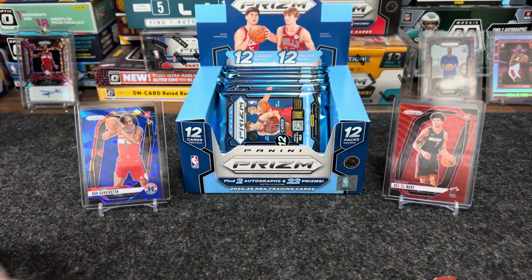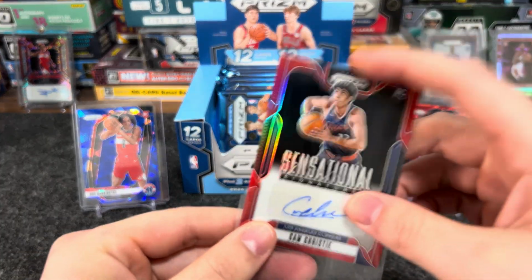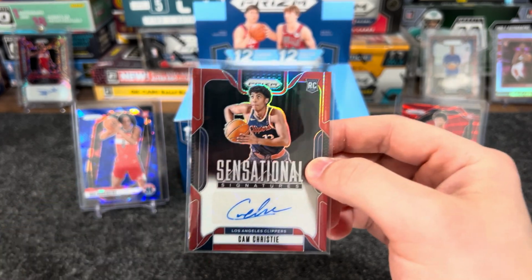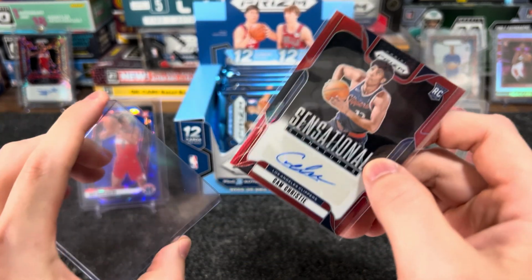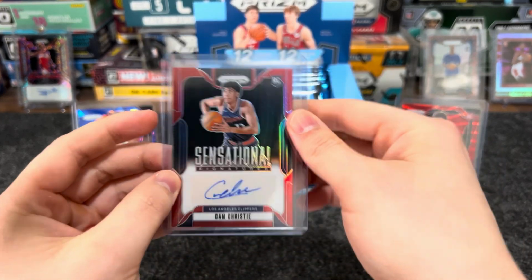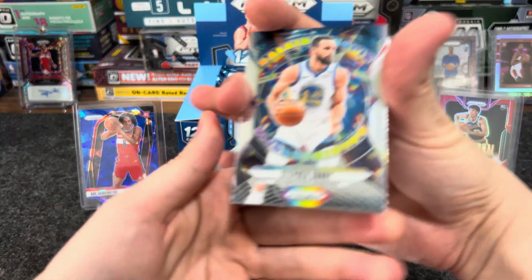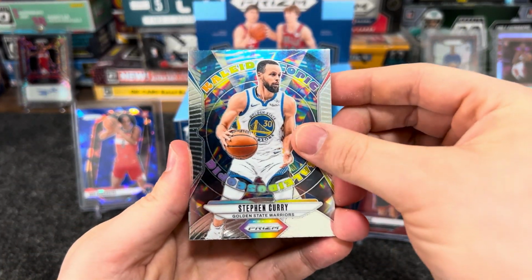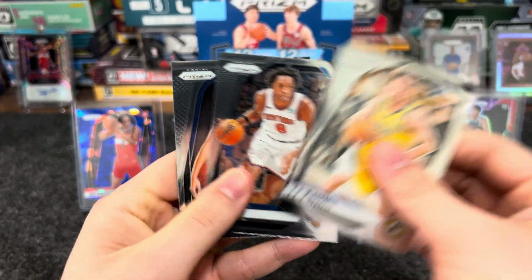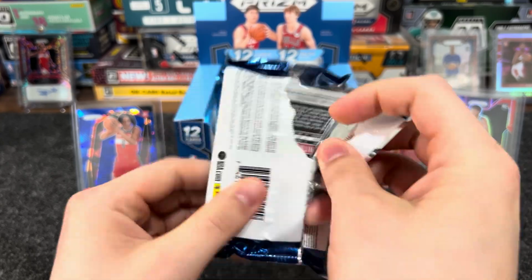Leave that up. So, brother of Max Christie, who's now on the Mavs, playing pretty well over there. Numbered 3 of 99. And then the rest of the pack, we got a nice Kaleidoscopic of Steph. Some base.